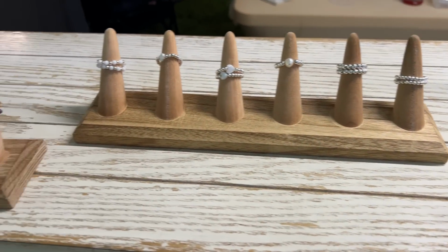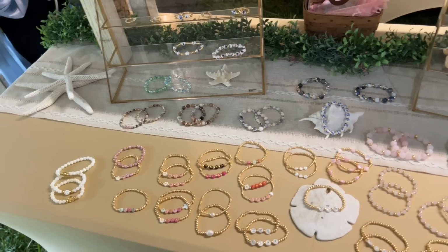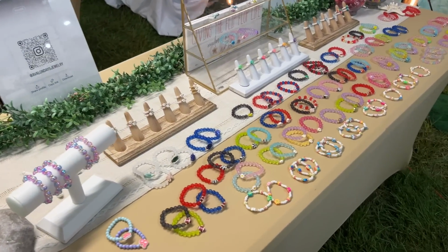There are pearl rings. This is the Cleopatra ring set. And they're all available on her website. She's also got kids jewelry too, but y'all know how I feel about children. Say hello. Hello, how are you?